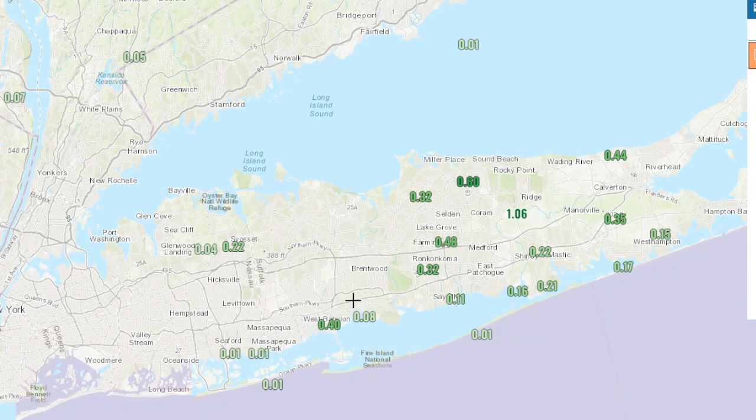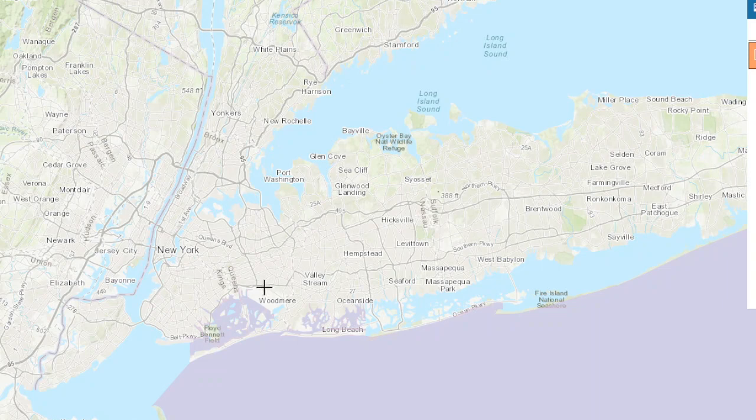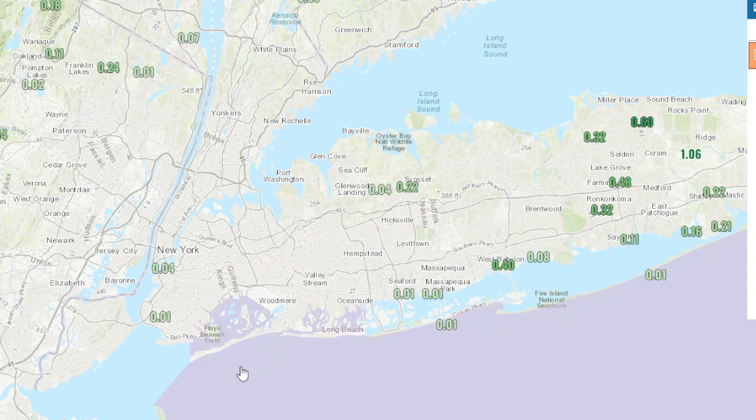There we go. So you can see here Suffolk County, half an inch of rain. Northern half of Suffolk County. Look at the Pine Barrens and Ridge. 1.06 inches of rain in Ridge. So that whole area got a lot of rain. But here we got nothing. Absolutely nothing out of it.